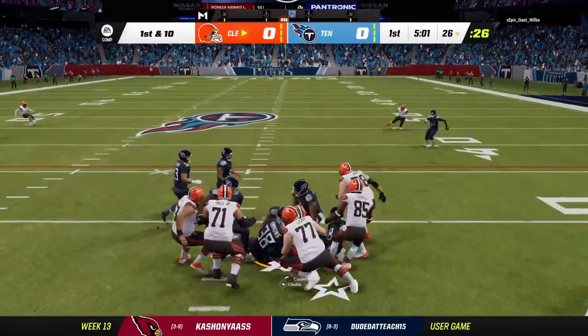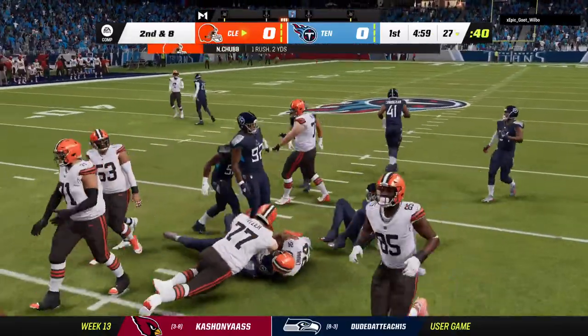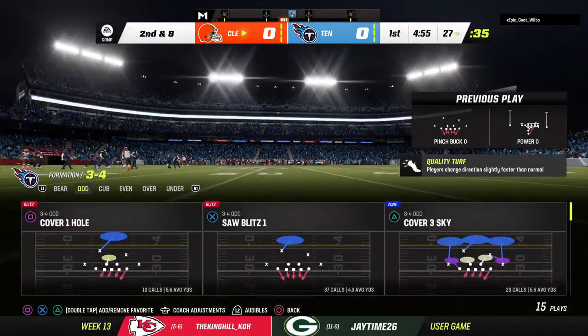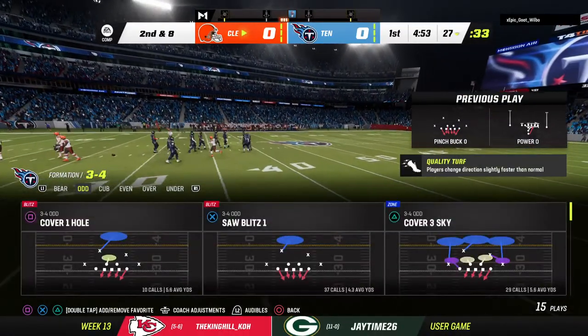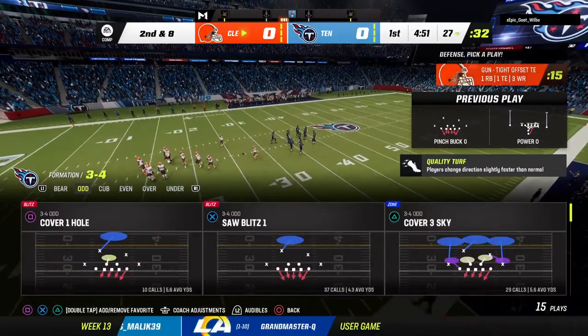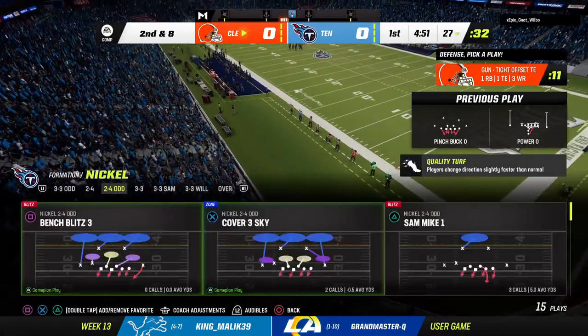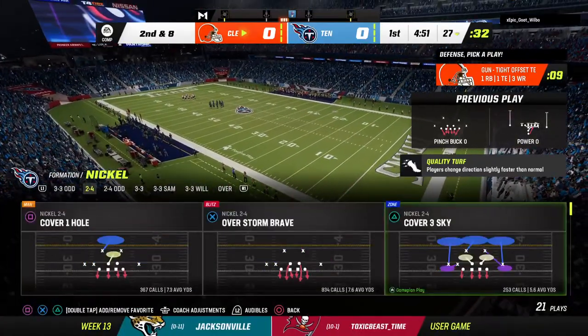They start on the ground with Nick Chubb, and a short pickup to about the 27. It'll be second down. And CeeDee, you look at this defense. What kind of pressure are they under trying to stop a team that has won five games in a row? Well, to me, it makes their job harder because you know you're going up against an offense that's playing at an elite level.